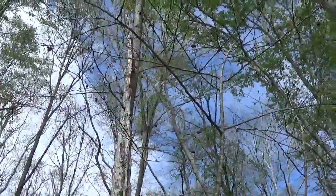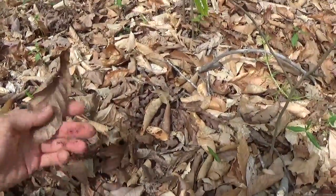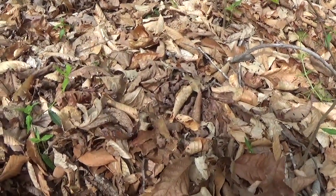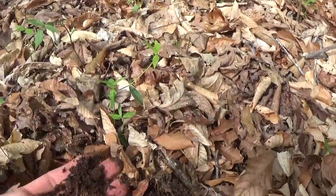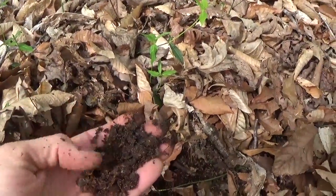They drop their leaves in the fall, and all winter long the leaves are on the ground. The top ones are still dry and brittle. The further down you go, they get damper, wetter. They start to get broken down. There's little bugs down in here eating them. And when you dig down, you eventually get to good soil. Now we're close to the coast here, so this is pretty sandy soil, but even then, that's good soil.